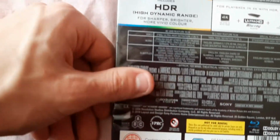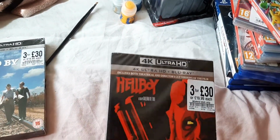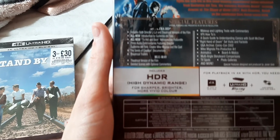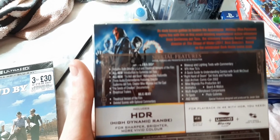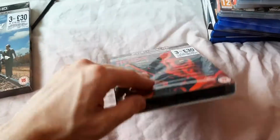2004, yeah. So this is the original Hellboy with Ron Perlman. I wasn't sure if this was the original or the remake, but it includes both the theatrical cut and director's cut of the film. I may have seen parts of this movie, but I don't think I've ever watched it all the way through. And it includes a bunch of special features, of course, and even the 4K version has some special features on here, and it comes in a nice slipcase as well. And by the looks of it, it looks like it's got a red 4K disc in there.